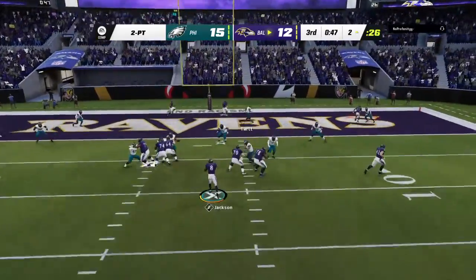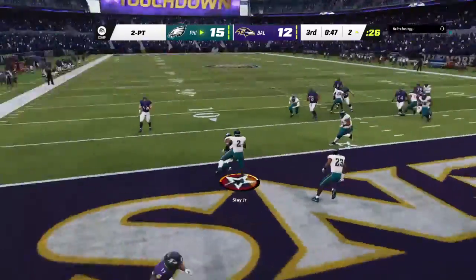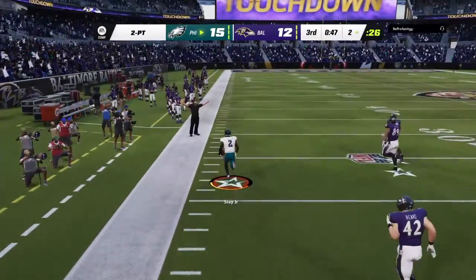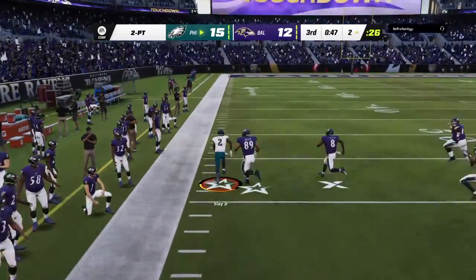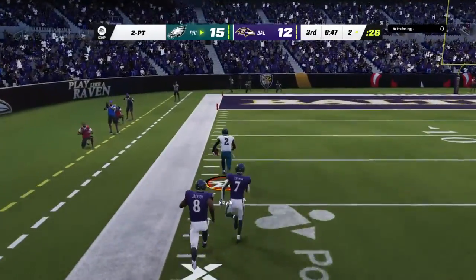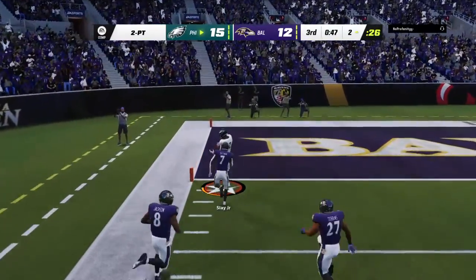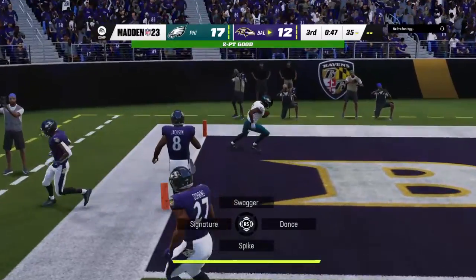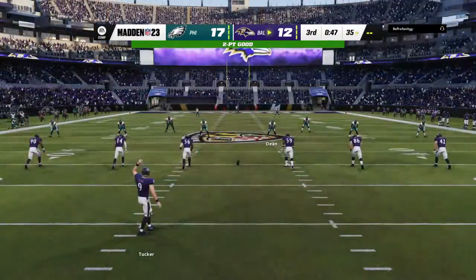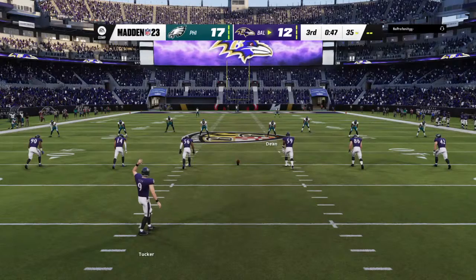Jackson here is going to look to throw. And it's intercepted at the goal line. Darius Slay with a pick. And he takes it all the way back. It's a pick two, if you will, as that play backfires in a big way.